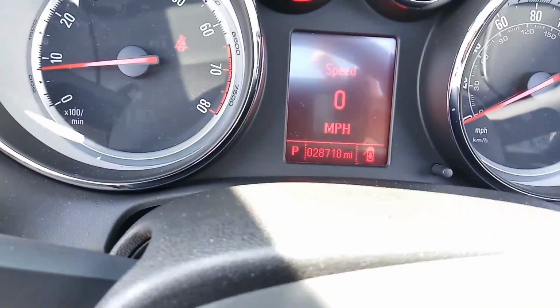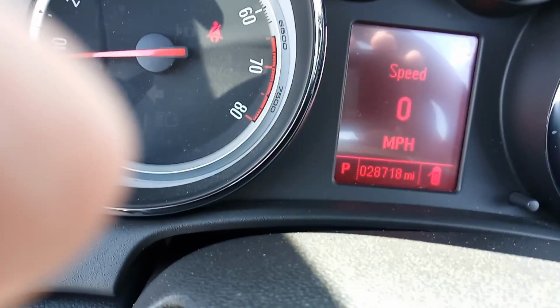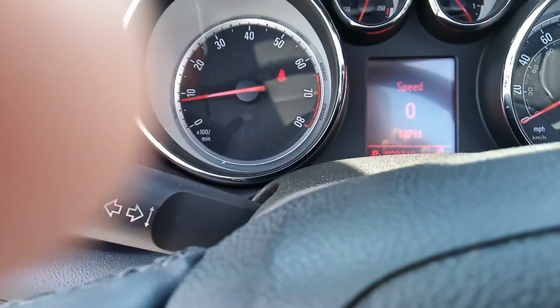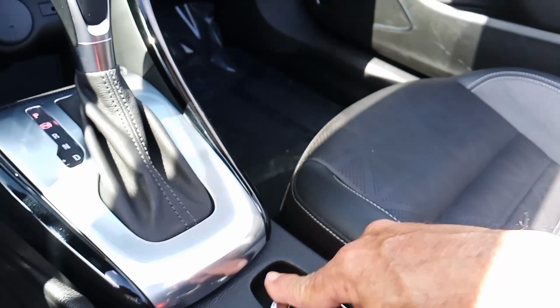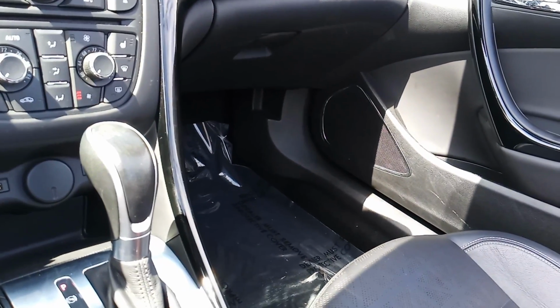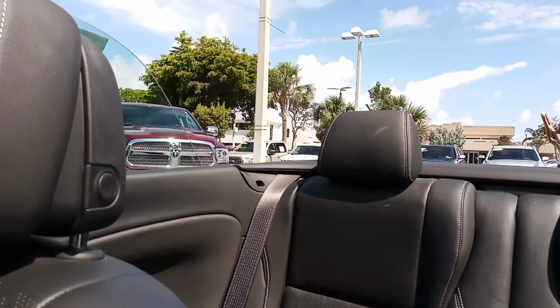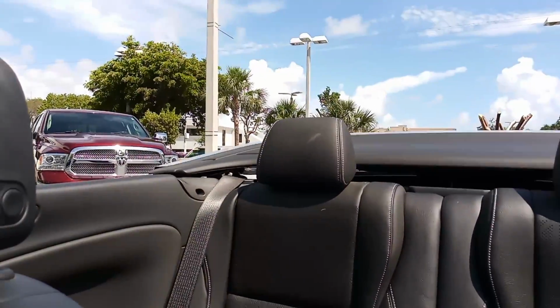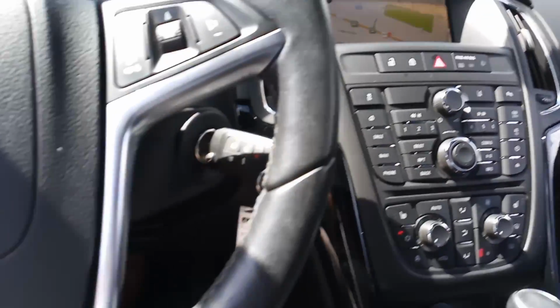Those are actual miles at this very moment. Hopefully you can see that. Focus in a little bit more here. Must be the sun. Anyway, it's 28,718 at this very moment. What I'd like to do is put the top up, show you how easy that is. That little beep indicates that is up and secure.